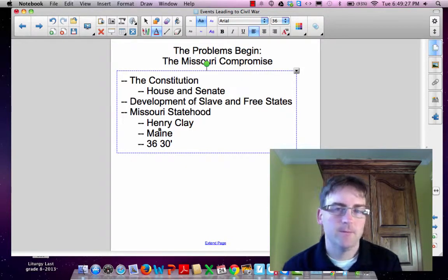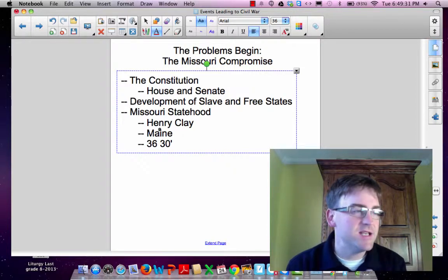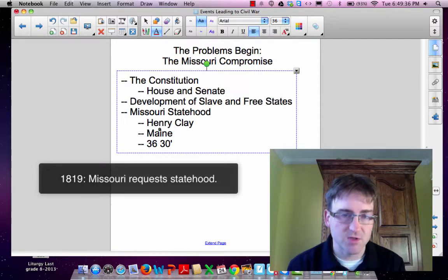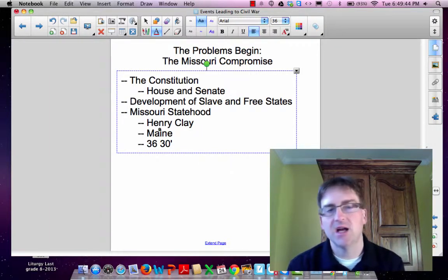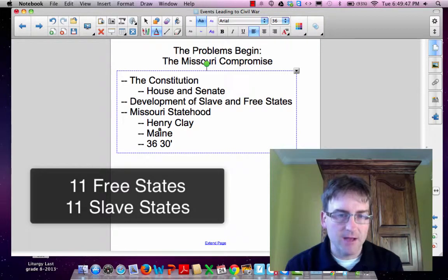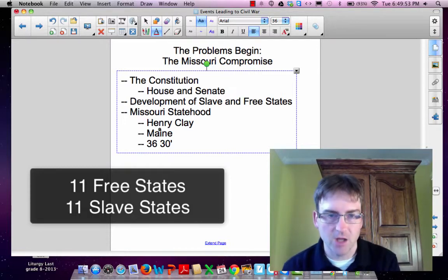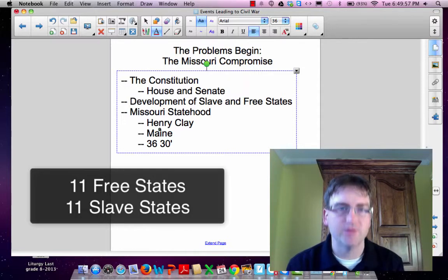So, here comes the big issue. In the year 1819, the territory that was known as Missouri requested to become a state. At this point, it was evenly broken down. 11 free states, 11 slave states. That meant that extremely pro-slavery or extremely anti-slavery bills could not pass and become law because one side would block the other. It was split perfectly, 11 and 11.